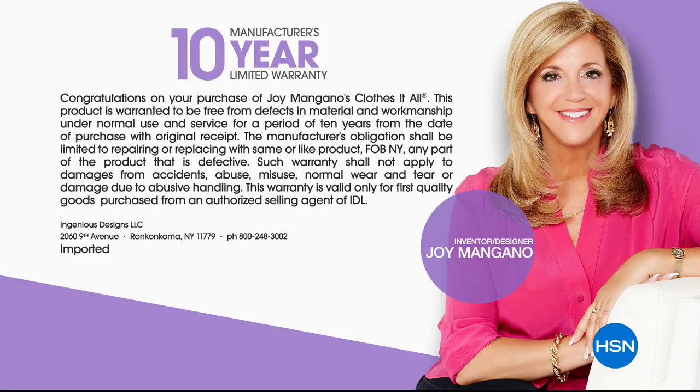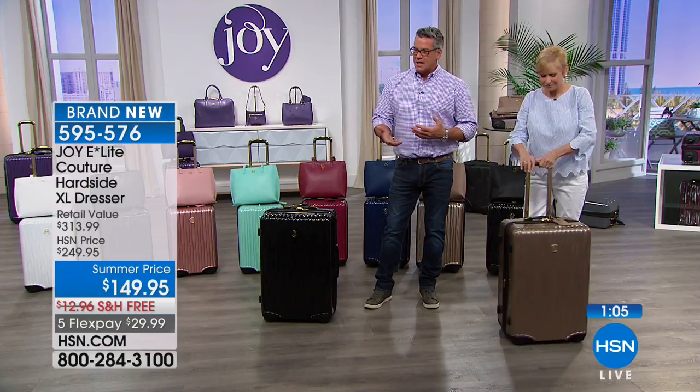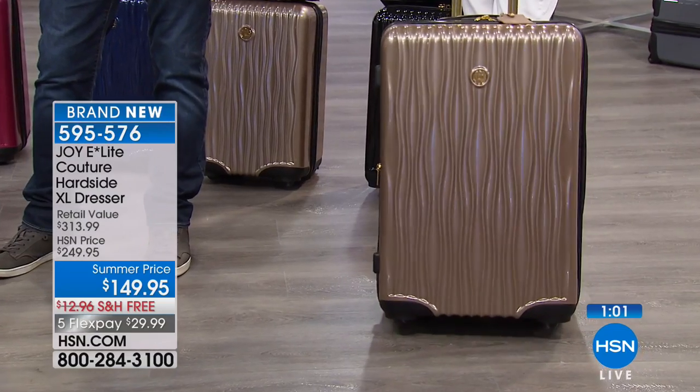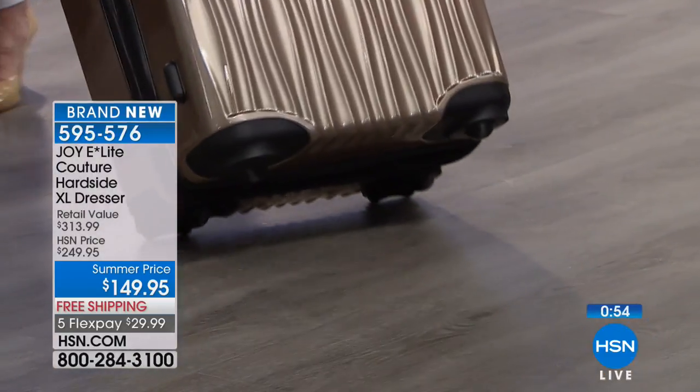You know, good housekeeping seal, all these things that Joy has that she puts in because she wants you to buy with confidence. When you're out traveling, the last thing you need to worry about is your luggage. That should be part of what protects you, what keeps you safe, what makes you feel good, right? Absolutely.